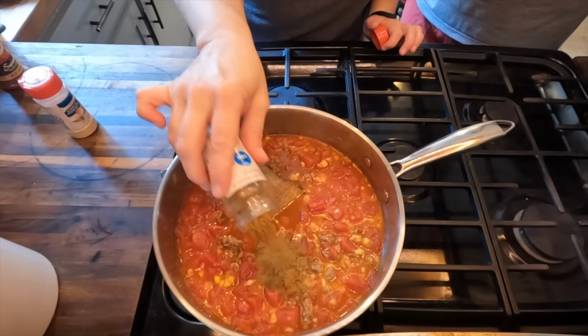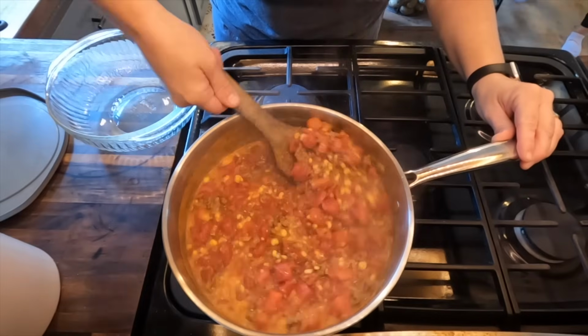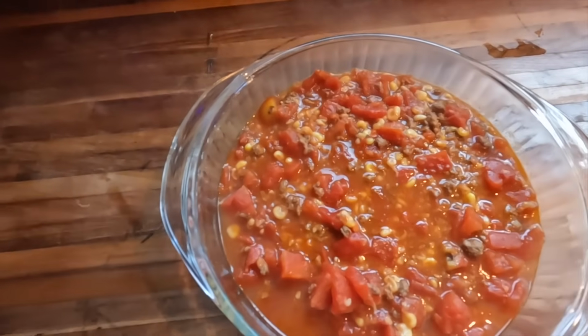I let it simmer for about 30 minutes. Now, I could not remember what I was forgetting. I knew I was forgetting something, and normally I add black beans to this recipe. So if you have some black beans on hand, go ahead and put those in there as well, and this will taste even better.